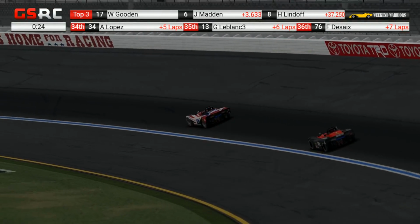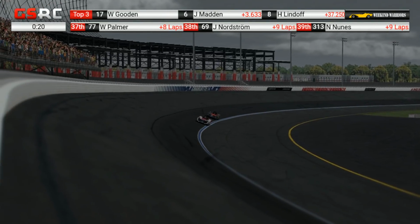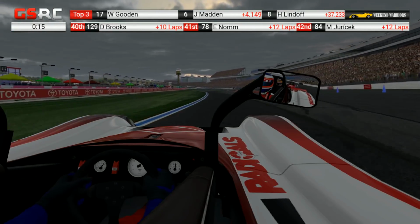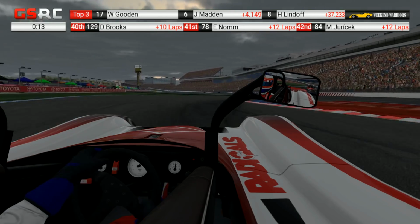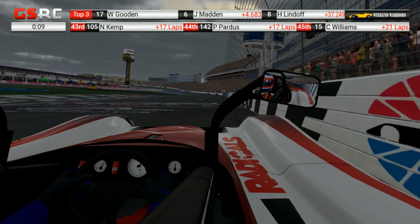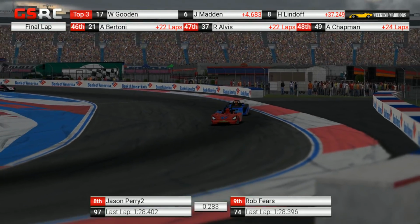Rounding now through NASCAR 3 and 4. He still has to deal with the chicanes. He's still got to deal with this last one here once more after this one, so has to do the backstretch chicane. So obviously, as we've seen, not trouble-free all the way through, but still got to keep an eye on our leader. So Wyatt Gooden now is out there. White flag is now out.